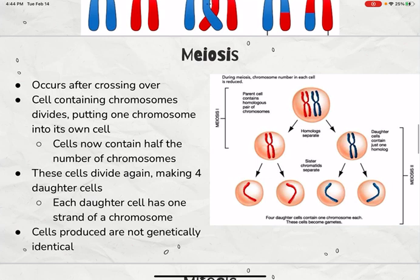Now, this is how your sex cells are made. So remember, humans have 46 chromosomes in their body, 23 from mom, 23 from dad. Meiosis is the process that produces those cells that only have 23 copies of the chromosomes, because when 23 and 23 add together, you get 46, which is how many you are supposed to have.